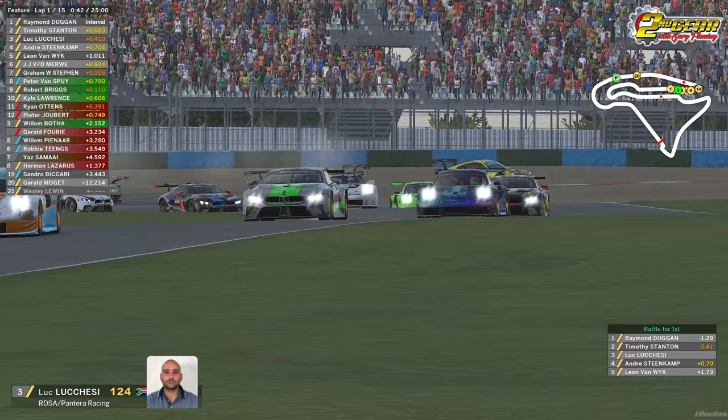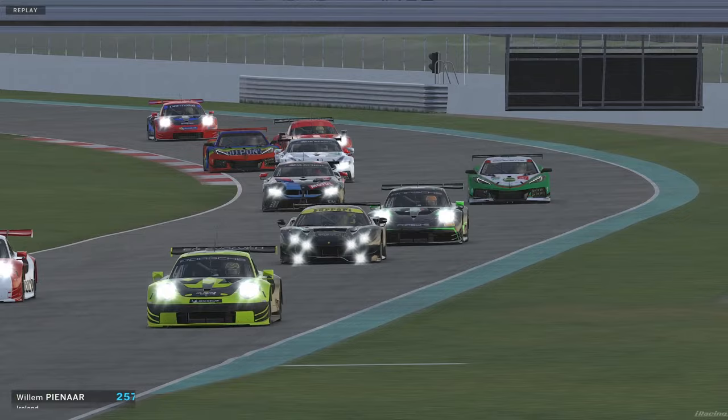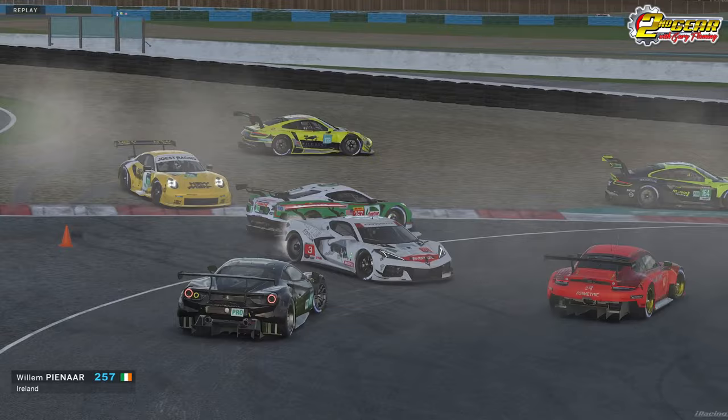Ryan Ottens has had an incident. Hamlin Lazarus has had an incident. Willem Pienaar has had an incident. In fact, there's chaos just a little bit further back. Let's see what happened there. It looks like Willem Pienaar was one of the last people that arrived on the scene, and literally had nowhere to go. Look how many cars were off already before that.